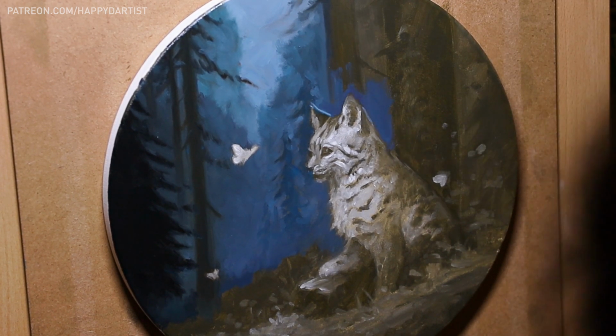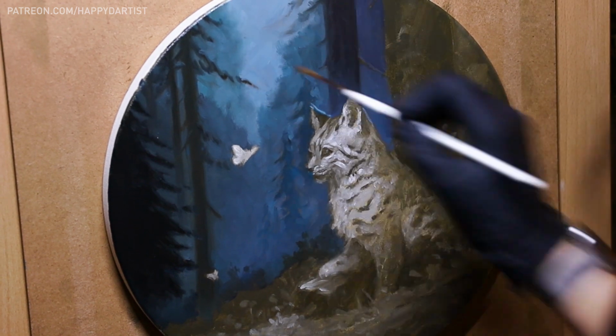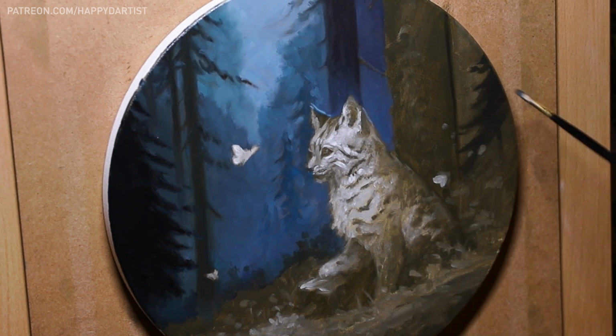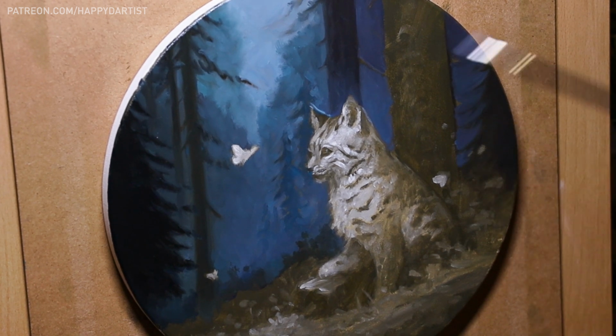And the most distinctive Northern Hemisphere cat that came to mind was a bobcat. So here we have it, a cute little bobcat in a conifer forest looking at pretty little butterflies.